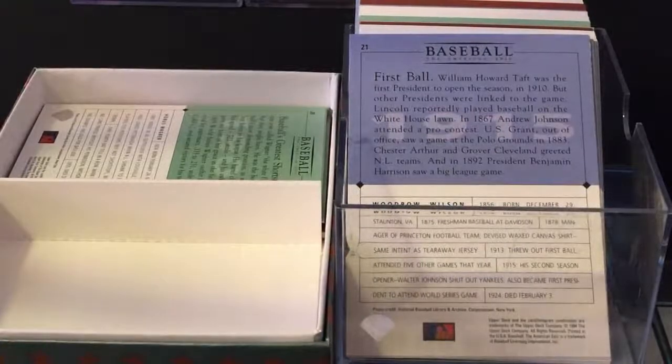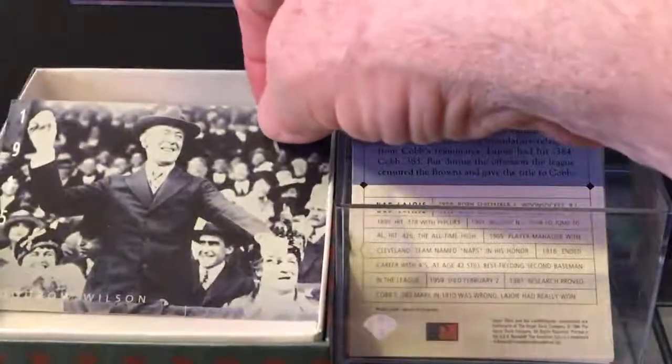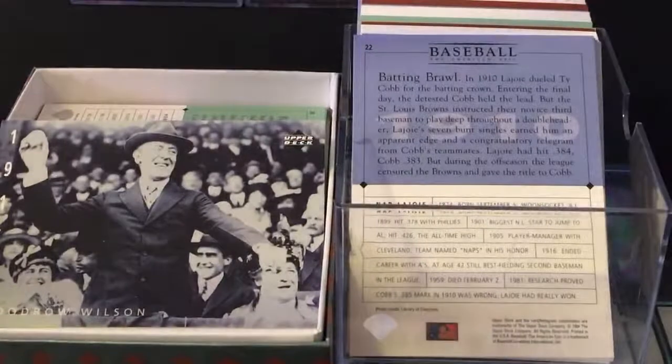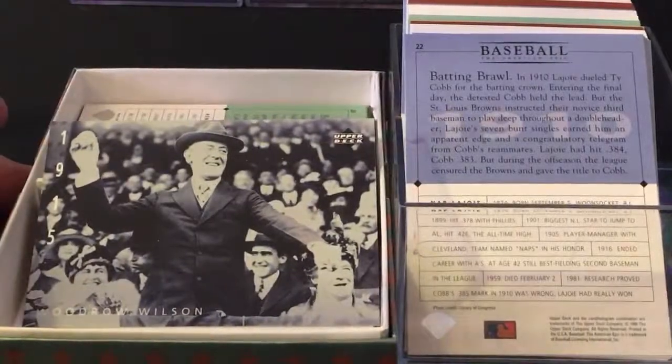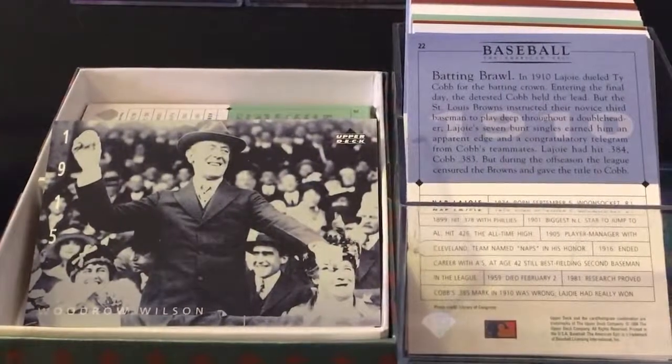Okay, hold on a second here. That was card number 21. There we go. A picture of Woodrow Wilson throwing out the first pitch at a ball game. Woodrow Wilson throwing out a pitch at the ball game. All right.